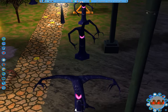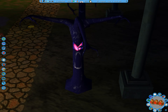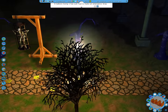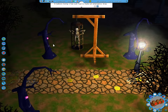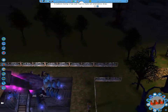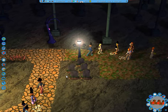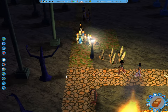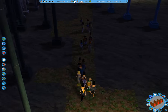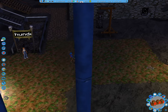These trees are actually part of the animatronic set. Even though they don't move, their eyes are lit, so they count as, I guess, animatronics. There's also a few of these gallows here. I always love those. Well, the cages and whatnot. There's a few more trees, gravestones on the sides of the path. I used a conjoining path that they sort of blend in. I don't know, that part I didn't really like. They don't blend in very well.